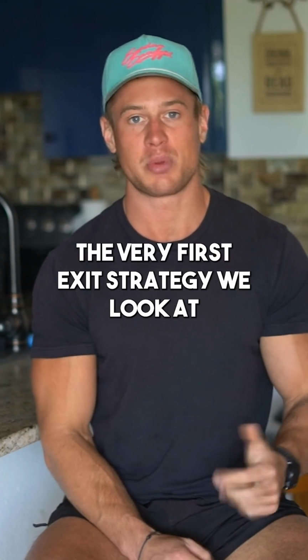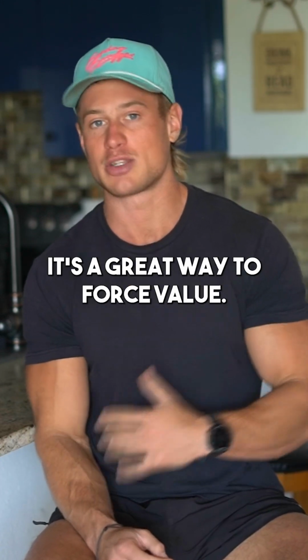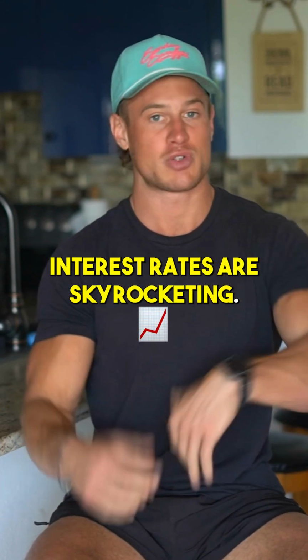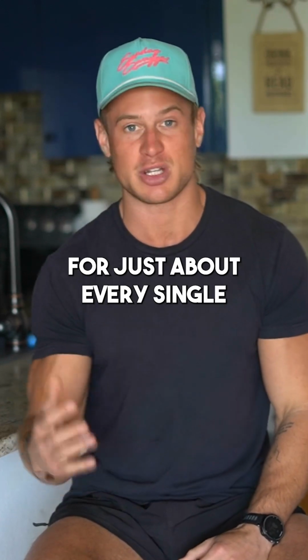The very first exit strategy we look at is subdivisions. If we can do a minor subdivide, we'll typically lead on doing that. It's a great way to force value. The second is owner financing, especially in a time like today when funds are tight, interest rates are skyrocketing, you need to be including owner financing for just about every single one of your listings.